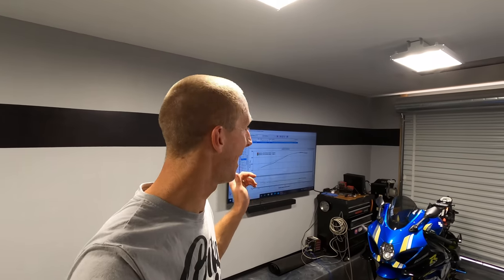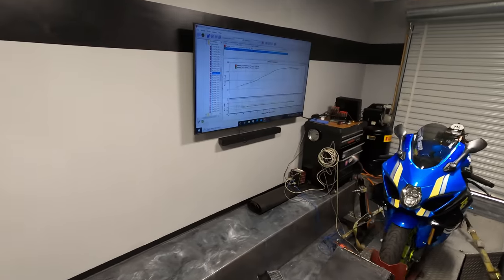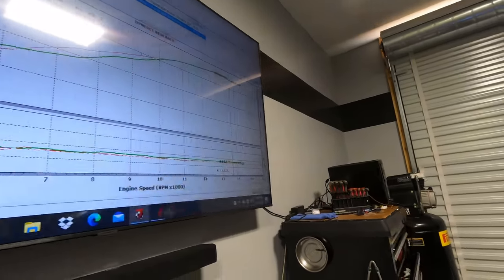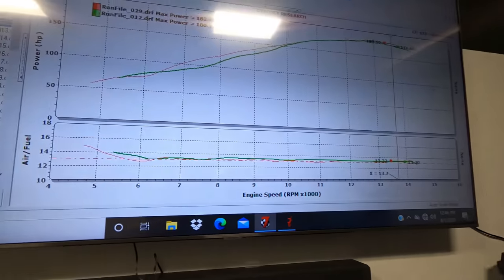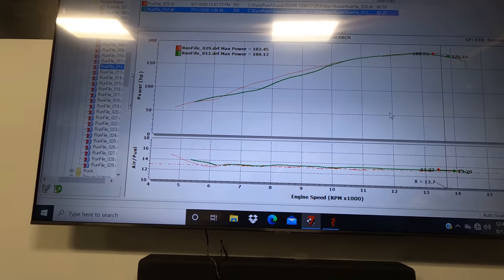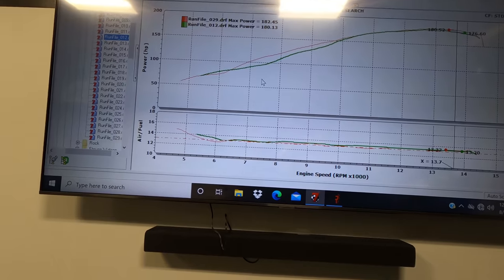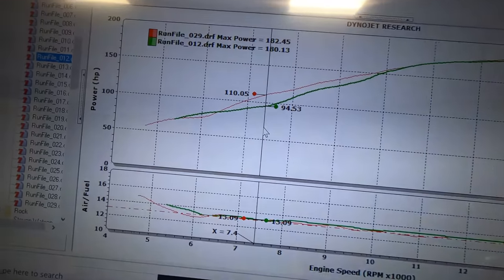Just finished up the final pull on the GSXR 1000 that had the slip-on. So I want to take a second and show you the gains. For those of you who have been wondering, is a full exhaust system worth it, or am I better off just saving, let's just say, $1,000 and buying a slip-on? Well, this right here is proof.